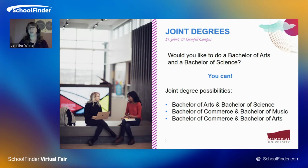We also offer joint degree programs, and you'll see these programs can be done at the St. John's and Grenfell campus. So this is where you might have two separate areas of interest. Maybe you're very interested in studying computer science, but you also have a strong interest, say, in political science. So you can do 2 degrees at the same time. This doesn't take twice as long. Again, you mesh your courses together, you're meeting degree requirements. It does require planning, but you can actually do joint degrees in a Bachelor of Arts and a Bachelor of Science, and it would take approximately just under 5 years to actually be awarded both degrees.